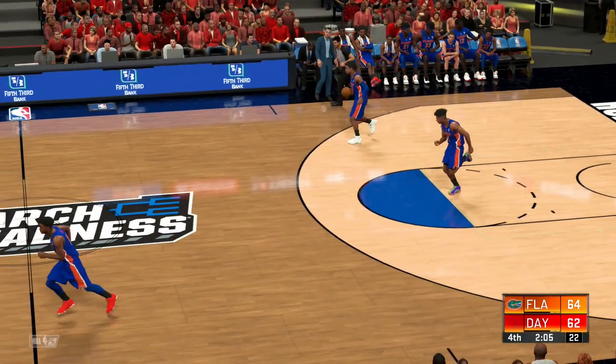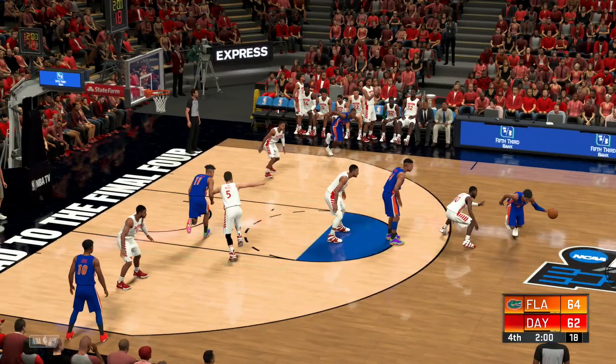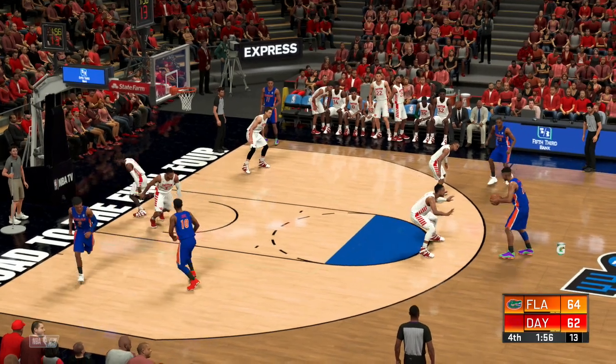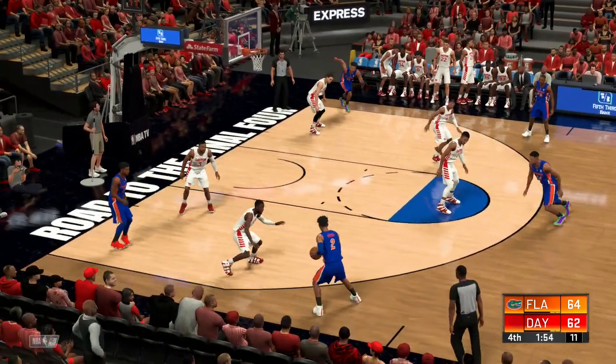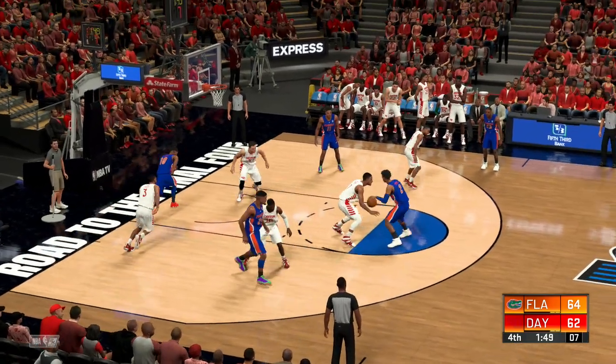Here's Thunder. Lewis outside. Pass to Blackshear. 1:51 left in the fourth. 6 to shoot.